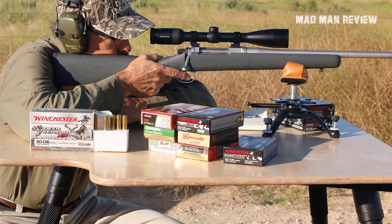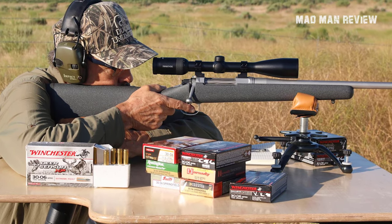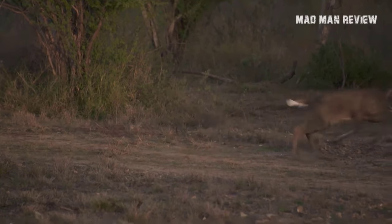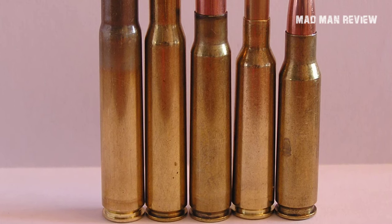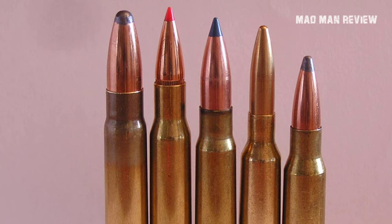The original 30-06 load had a 150 grain bullet that offered 2,700 feet per second. It was enough for Teddy Roosevelt for his hunting trips. It is capable of taking down everything from moose to lions, except A-10 Warthogs and nuclear ICBMs. But you wouldn't bring a rifle to shoot those down, would you? The 30-06 aged like fine wine, and with modern technology, you're getting even greater performance from this venerable cartridge.